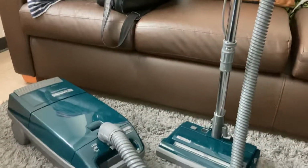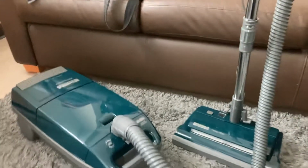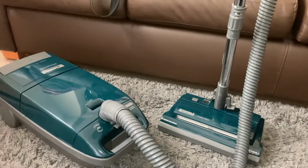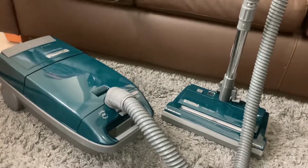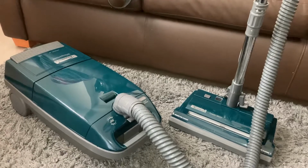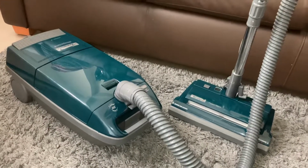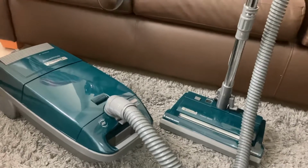And I mean, the machine does move a lot of air. Like I said, the motor in this vacuum is huge. The motor in this vacuum is about twice the size of a motor that you would find in a modern day Shark. Probably about 5 or 6, maybe even 10 times the size of a motor that you'd find in a cordless Shark or cordless Dyson.